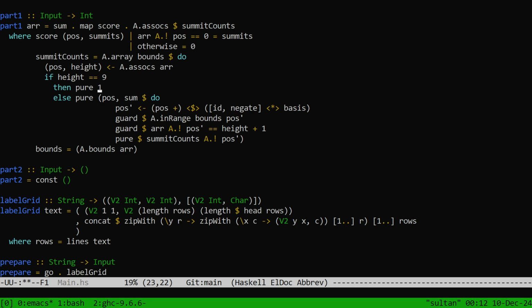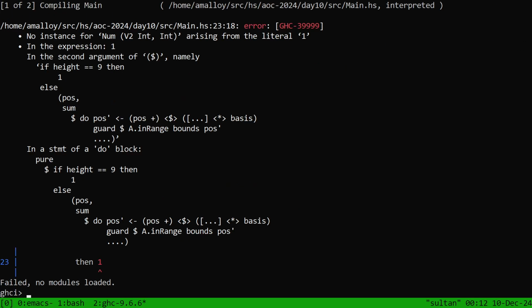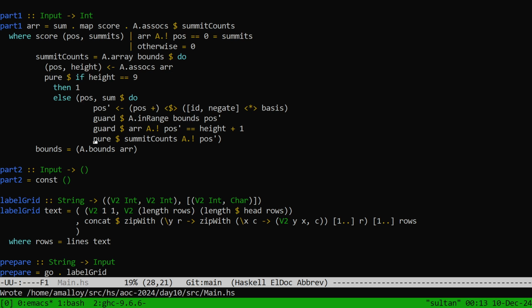Pure 1. Well, I guess if we're calling pure in both cases, we can lift that. Pure of if height is 1. Okay. Of course, I have to list the position. Pure of pos, and there we go. Now I don't have to put it here or here, which is nice.